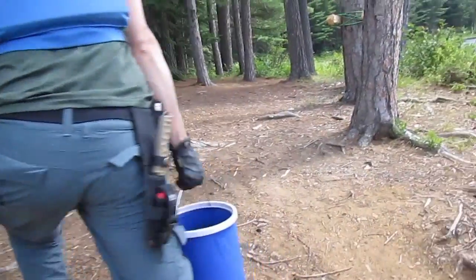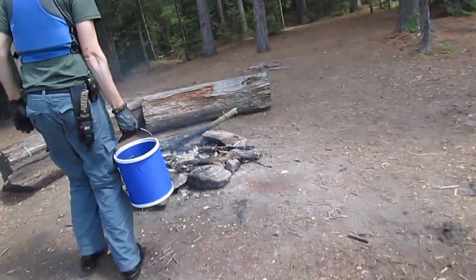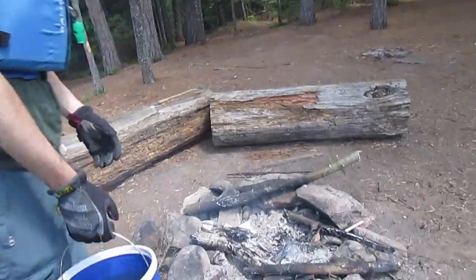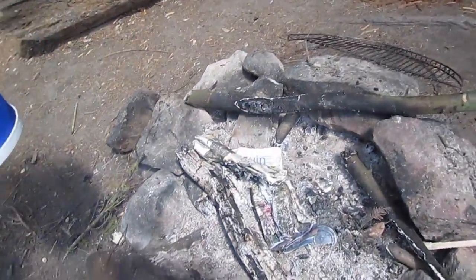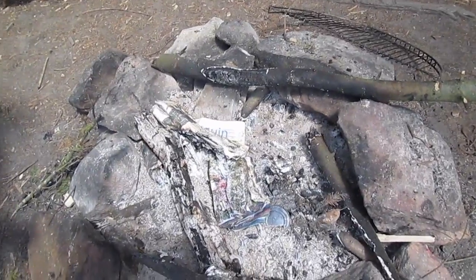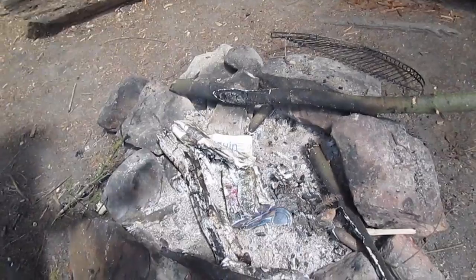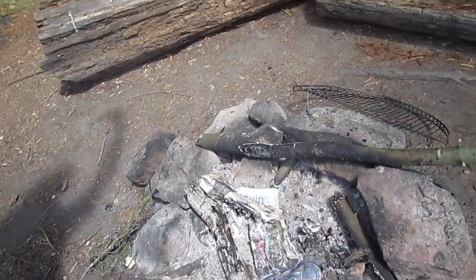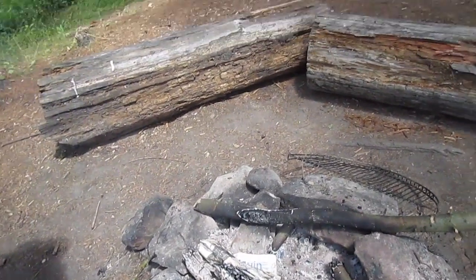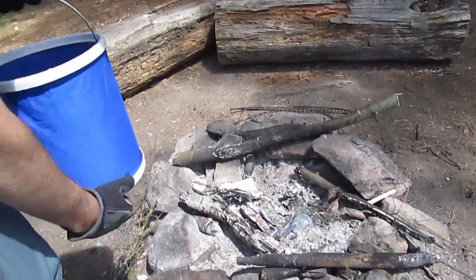Okay, so this is how easy it is to put out a fire. You just take some water. All the paper too. So we've got actual flames here, not even just smoldering. I don't know if you can see that in the camera, but pieces of paper on fire with the wind can blow up and go into the woods. The fire rating today is actually high. So not a good idea.